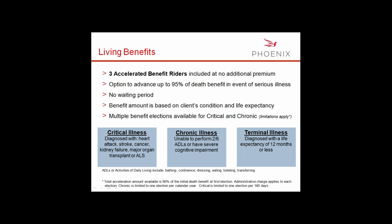And multiple benefit elections are available for the critical and chronic illnesses. Critical illness includes being diagnosed with a heart attack, stroke, cancer, kidney failure, major organ transplant, or ALS. On the chronic illness, it's the same definition as any of you that sold long-term care in the past: unable to perform 2 of the 6 activities of daily living or have a severe cognitive impairment. And terminal illness is diagnosed with a life expectancy of 12 months or less. So again, folks, in the event of anything that should happen to your client, they could advance up to 95% of their death benefit to cover expenses associated or unassociated with these illnesses as well.